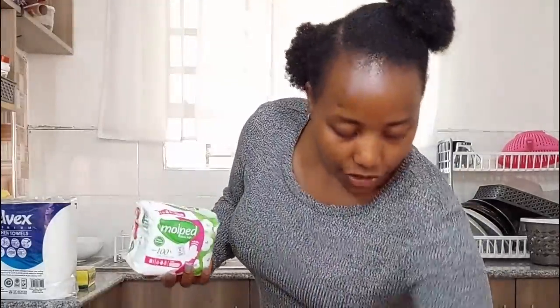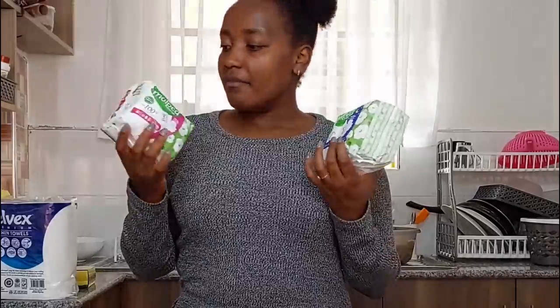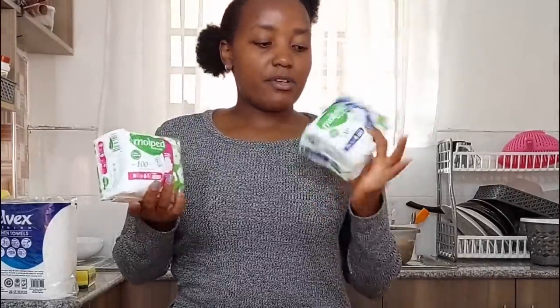And then I got some pads. I usually buy the molded ones. Last time I was at Quick Mart, they were not stocking them, and today I was so excited to find them, so I had to buy some.